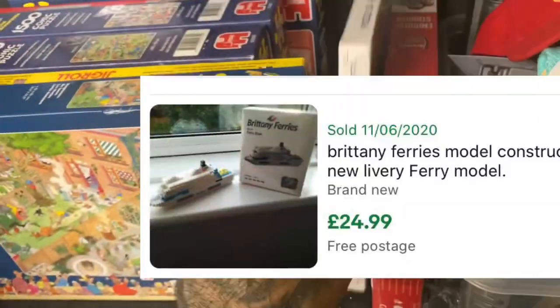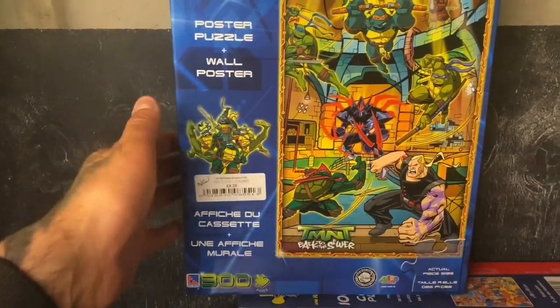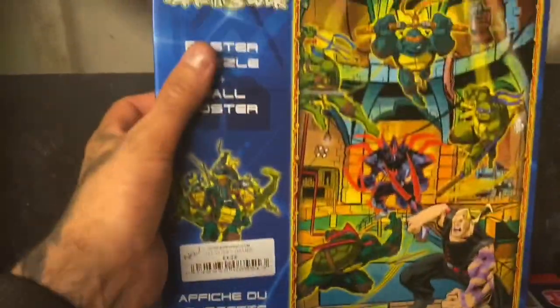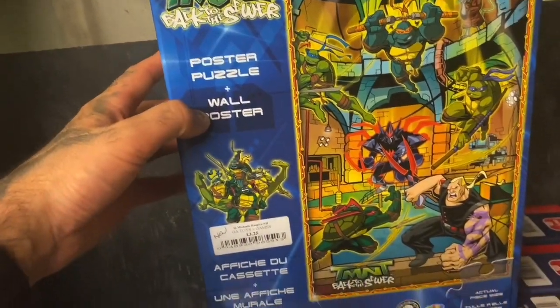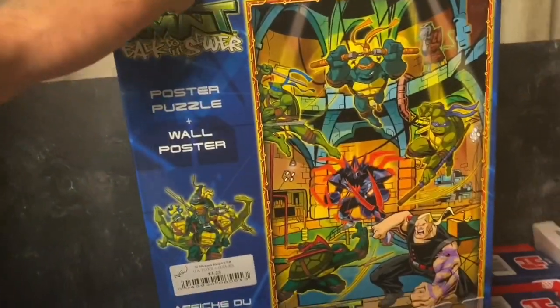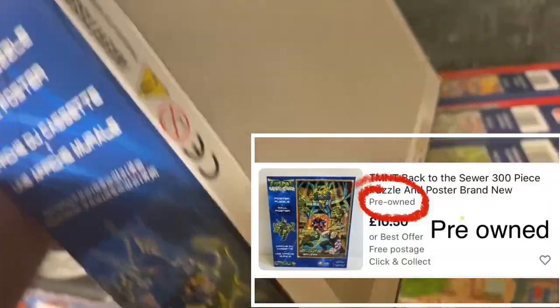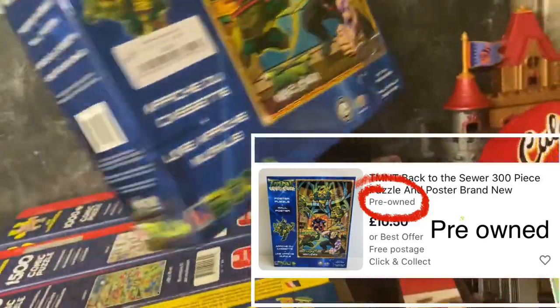It's a mystery one. Picked up this TMNT Back to the Sewer. This is £3.25. It is new. It does come with a puzzle poster and a wall poster. £3.25. I should be looking at 18 to 20 on that, maybe more around Christmas time. It's, like I say, it's sealed. I'll have a good look into that though. I had a quick look while I was in the shop.